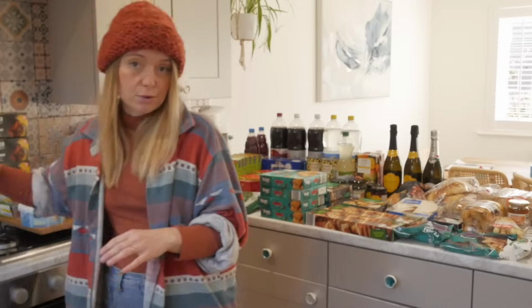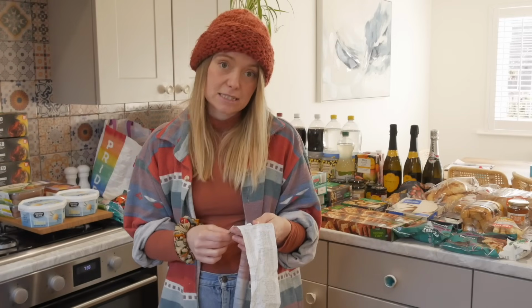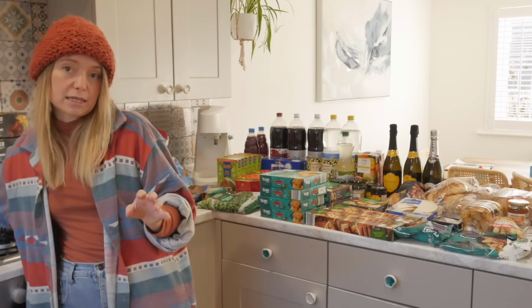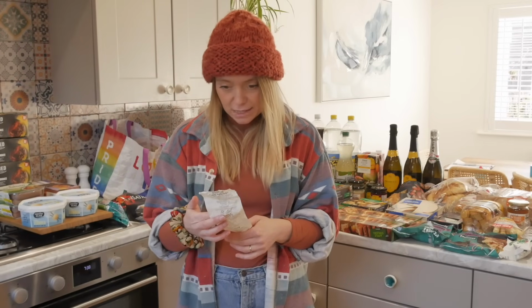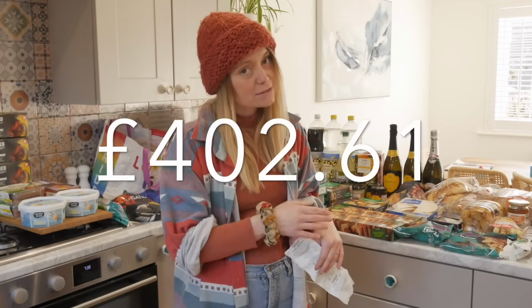First of all, we went to Aldi, and the Aldi shop was £95.54. So we're going to add £95.54 to the running total. Then there are a few things that we aren't able to get from Aldi. So on the way back, we drive past the Tesco's, so we went into Tesco's to get the last few bits that we couldn't get in Aldi. And we spent another £28.02. So now we're going to add £28.02 to the total.